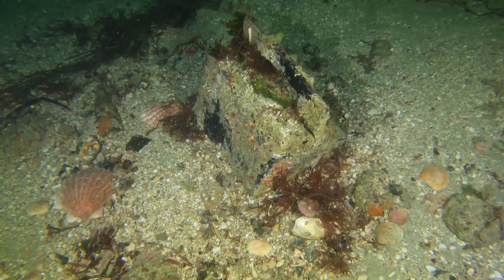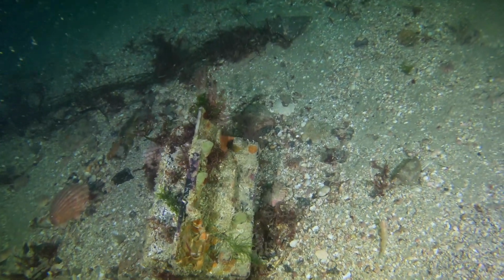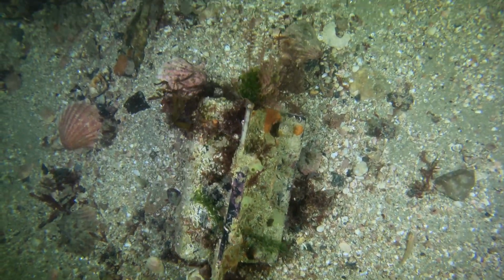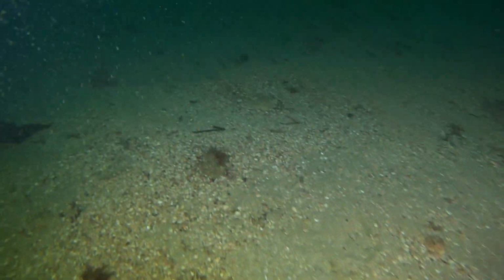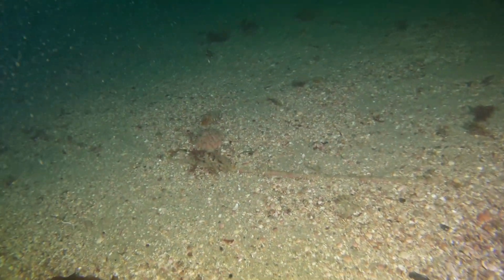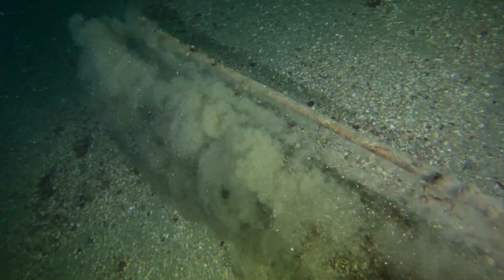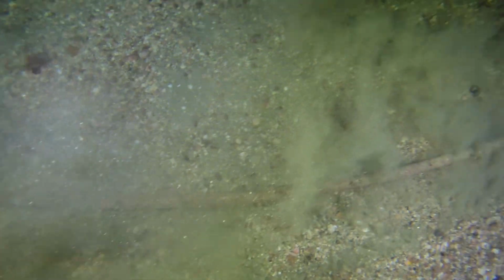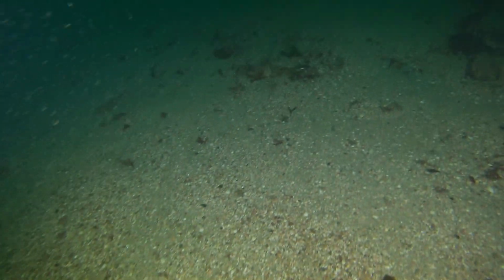Some more foreign objects. This one looks like a Mark II Ford Fiesta car battery. So these batteries end up getting dropped here. You see how far I was away from the shipwreck. That was probably a diver that used it as a shot and then lost it well off the wreck. There's other bits and bobs here as well. There's probably some sort of VHF radio antennae maybe.